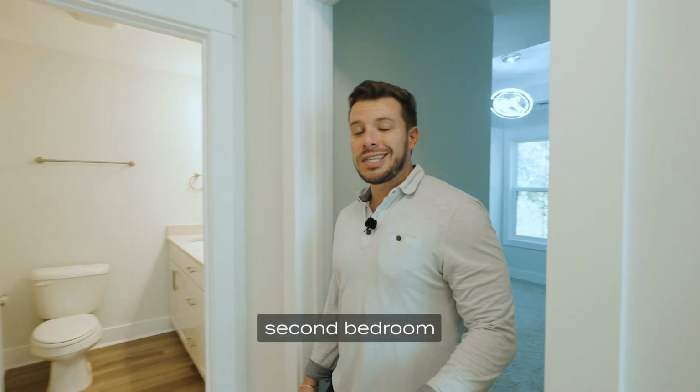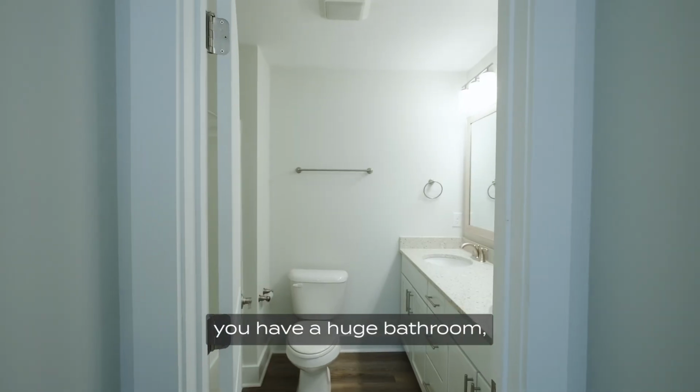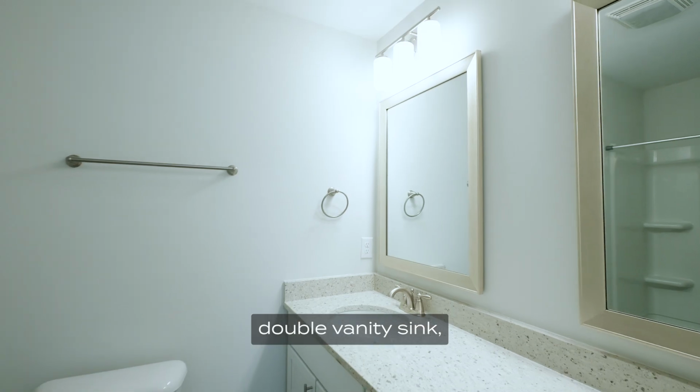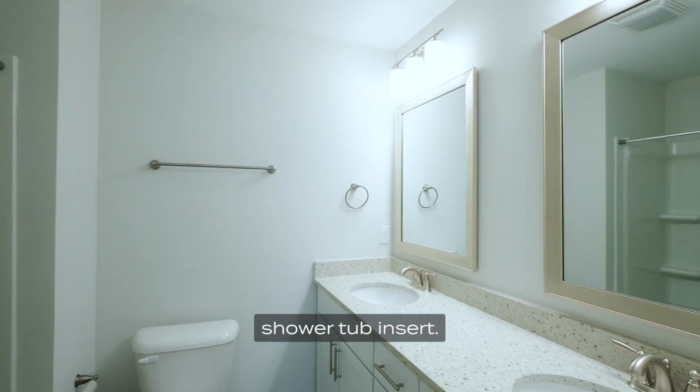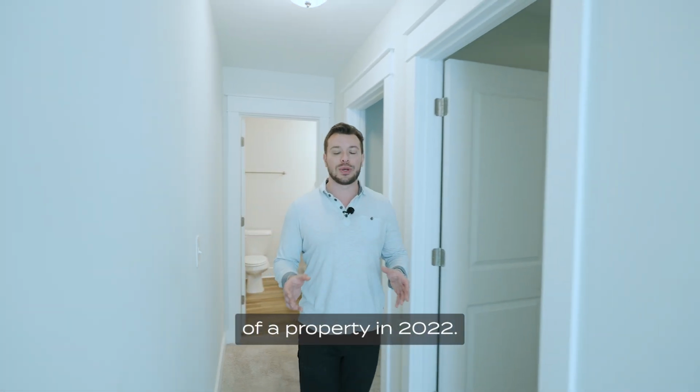All right, so coming out of this second bedroom on the second floor, at the end of the hall, you have a huge bathroom, double vanity sink, shower tub insert. Guys, I don't even think this bathroom's ever been used or very rarely used. So that's the beauty of a property in 2022.